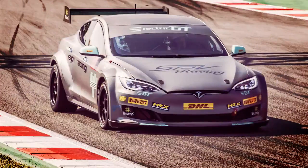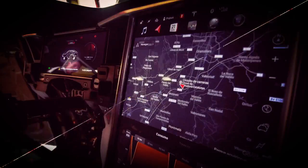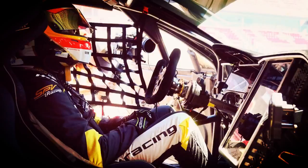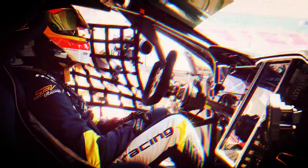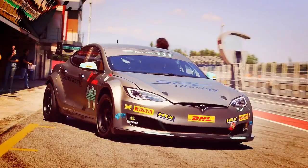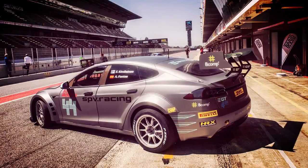The first race-ready Tesla Model S has been unveiled during a test day for the soon-to-be-launched electric GT series in Jerez, Spain. The Model S race car is based on a production-spec Tesla P100DL. Output of the electric motors has been boosted to 778 horsepower and 734 pound-feet of torque, which has lowered the 0 to 60 miles per hour time to 2.1 seconds.